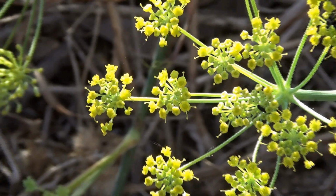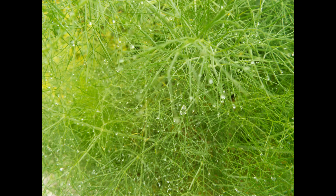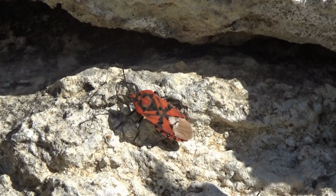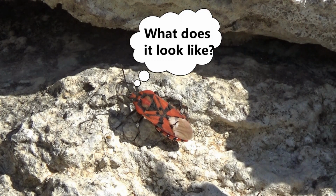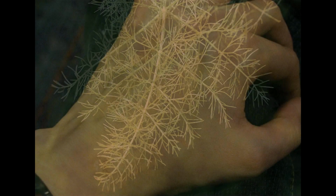Okay, let's have some fennelly fun. How many similes can you make out of fennel leaves? You'll be asking yourself, what does it look like? Or what does it remind me of? How about fennel leaves spreading like fingers, reaching towards the sun? Or the lattice-like leaves of the fennel plant? Or fennel leaves like veins on the back of my hand?